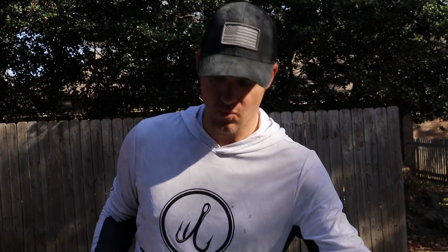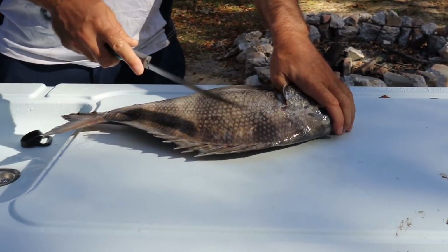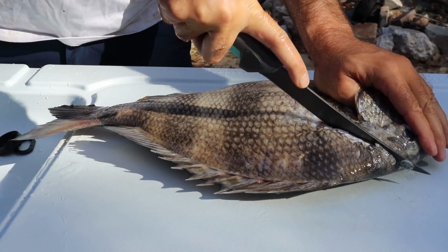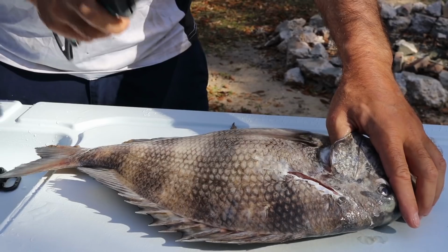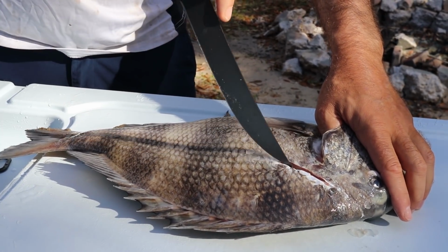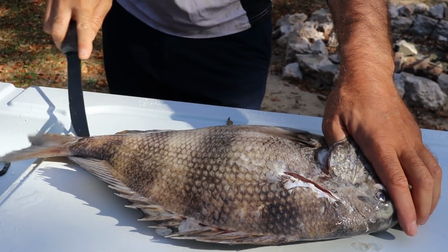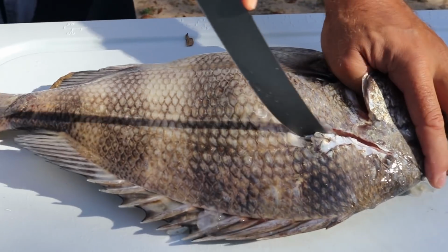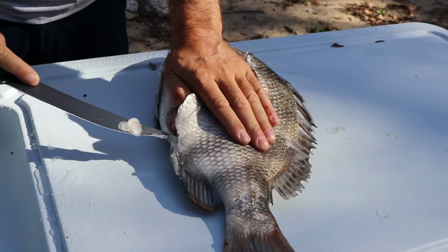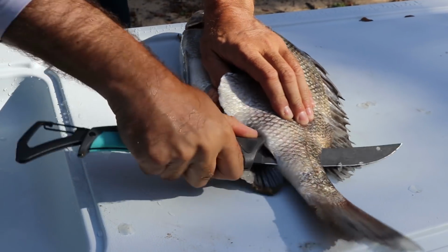There are several different ways that you can clean a sheep's head. I have cleaned a lot of them because when I used to run charters, this was one of the fish that we targeted. Now, the first thing you can do, the rib cage on these guys is pretty brutal. So you can either go around the rib cage like this and clean him. You will lose a little meat. I'm gonna do it just to show you on one side right here. And that will save your knife.